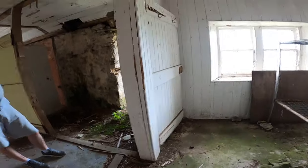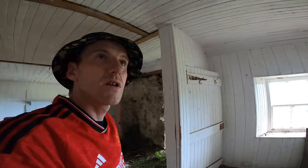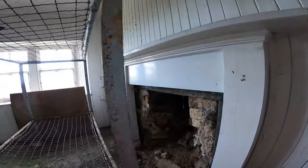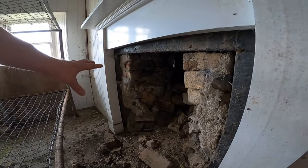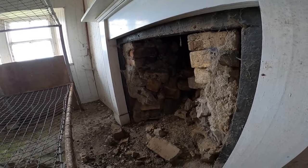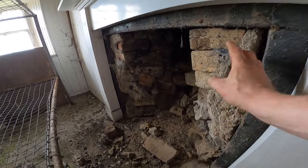And that's the sort of interesting detail that we love to see. The way it's painted white, that'll be for the brightness, to keep the light quite high. And then maybe at one time there would have been a cast iron fireplace in here that's most likely been taken out. Or these bricks are definitely non-original here for sure.